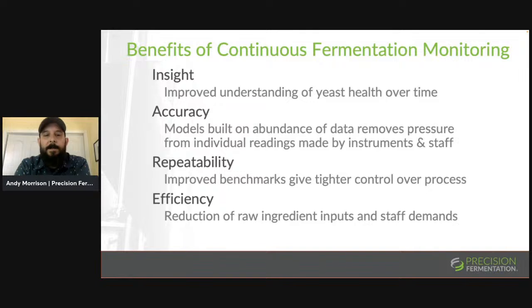And so we think, whether it's through our system or through anything else that's providing this type of continuous insight into fermentation, that there's a lot of value to be gained, a lot of ROI out of systems or out of modeling like this.